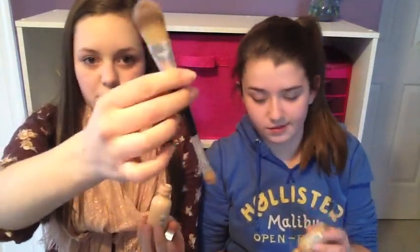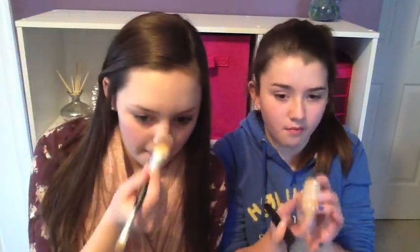Alright, so I'm using the e.l.f. stipple brush. And I'm using the double-sided foundation Essence of Beauty brush. And just get some of that on your brush. It's also okay if you go over top of your eyebrows, because you're going to go back and darken those up. Because you really want to make your eyebrows dark instantly. Okay, so I think I'm almost blended in well. So since I'm done, next I'm going to be doing my concealer.